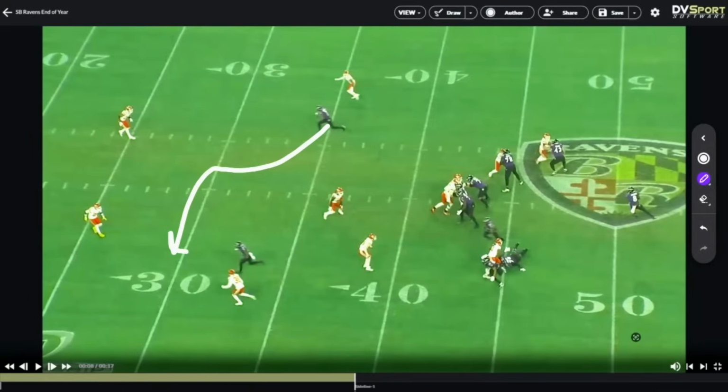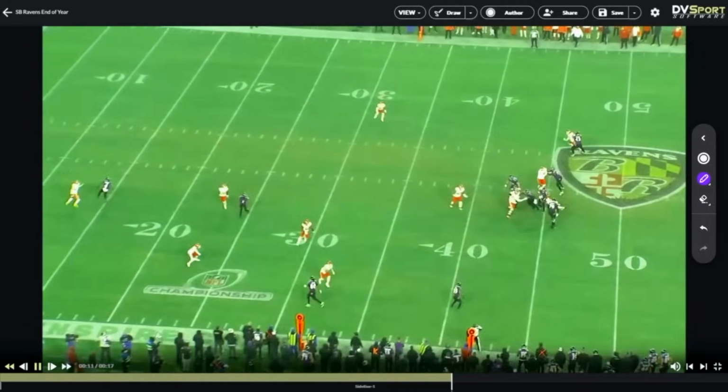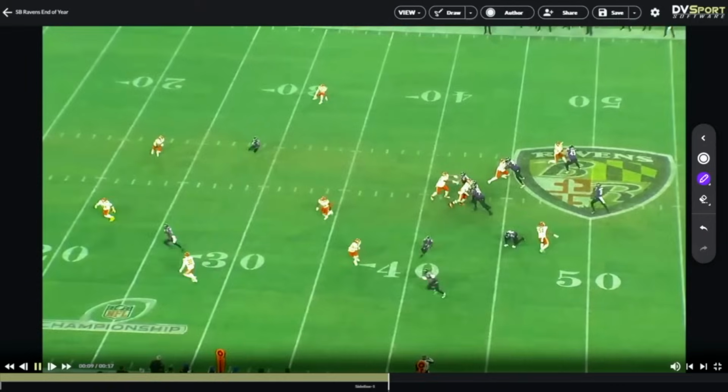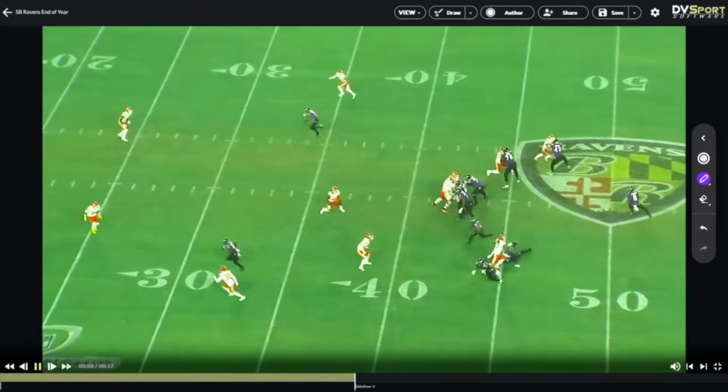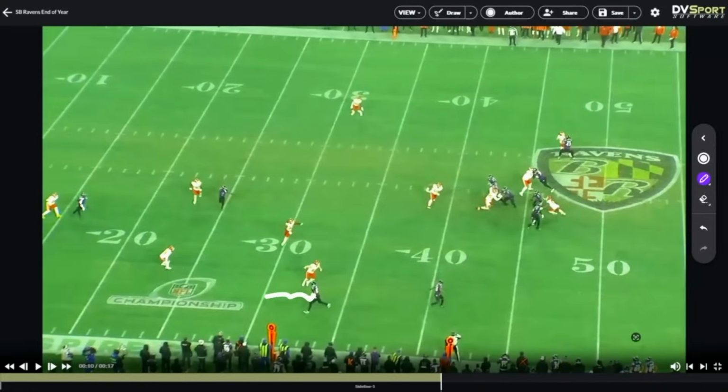But then you've already got him beat, so we're not allowing a front side safety to cover us. And then again, we kind of chip on the end, but it's this kind of stuff. We're running this guy through, and then we're running this guy in the over, and I'm not really sure what we're trying to accomplish here.